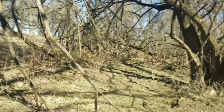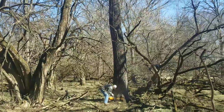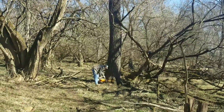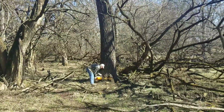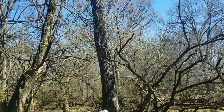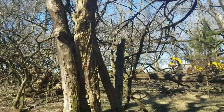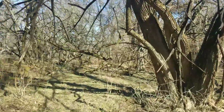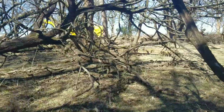What a tree. Dad and I both think that's the best tree on the job right there. It's a big tree. Big tree. This one up here, I didn't think we'd ever get it down. If we can weave our way around up here, I'll show you what I'm talking about. Dad's boring that out. I barked the back side of it for him.